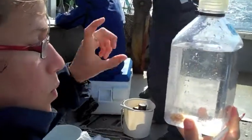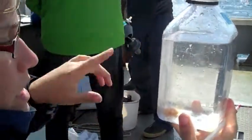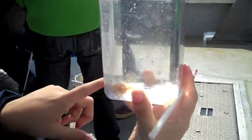There's a period, like a space above the bottom where sediment is being resuspended. So that's mostly where that's from. And there's copepods and stuff in there. So we're filtering some surface water to look for phytoplankton.